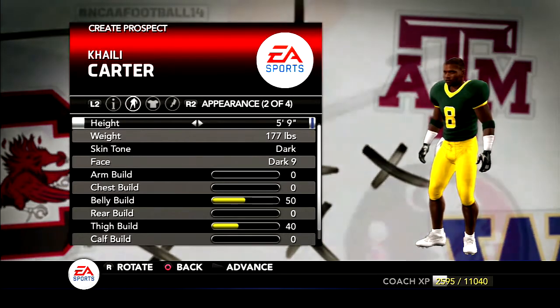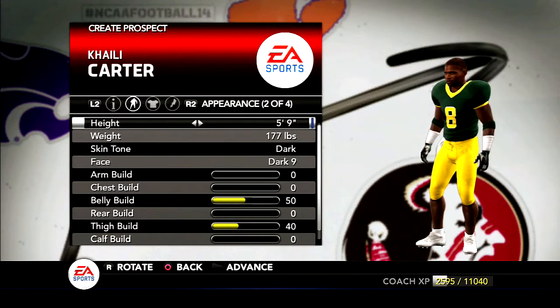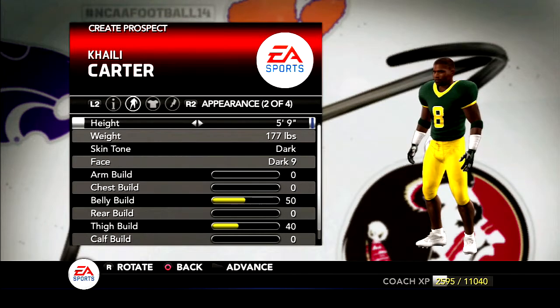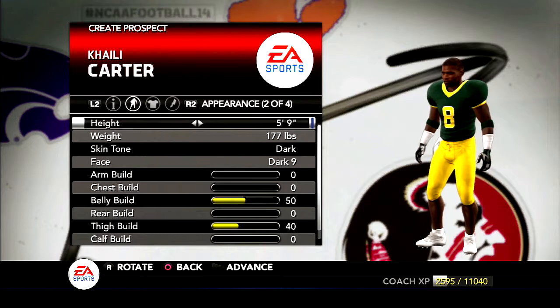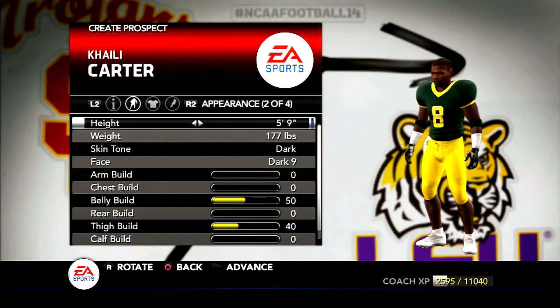So the first one we're going to look at is Kelley Carter. He is from Emporia, Kansas. He's a halfback slash fullback. As you take a look there, 5'9", 175 pounds, and he is a pretty good player. He's a huge K-State fan, and he dreams of playing for the Wildcats someday.